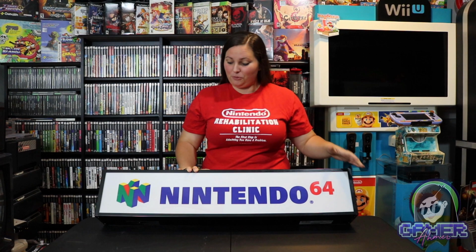I have other Nintendo 64 light up signs. So I have this one, the red one, even another one that's kind of more of a square. I have promo shirts, I have jackets, I have pretty much everything, including the kiosks. So this right here is just so awesome. I really wanted to get some pretty cool images of this.